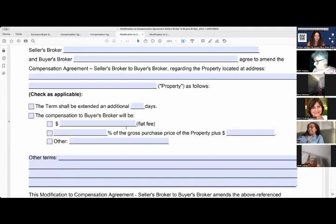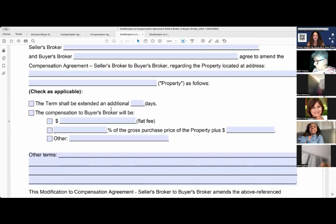So you got the property address. The term shall extend an additional... So here is if you need to extend that commission. Let's say the closing now takes, for some godforsaken reason, we had to extend the closing for another 15 days past when they were supposed to close, right?